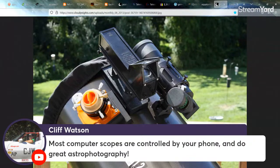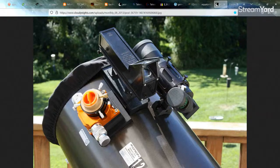Hi, Cliff. Most computer scopes are controlled by your phone and do great astrophotography. Oh, that's cool. Well, thank you for telling me. I appreciate that. My experience with robotic scopes is about 5 to 10 years old, so they were a little bit clunkier back then.